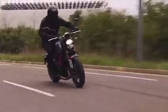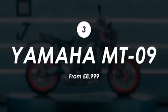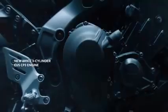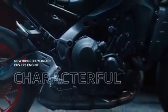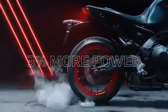That said, if you want a triple but with a bit more of a kick, then it's not that far up in price to the MT-07's bigger sibling, the MT-09. At 889cc and 117 horsepower, it's a big jump up from those smaller capacity bikes, but at £8,999, it's not a huge stretch on the wallet.